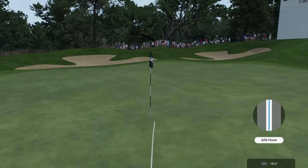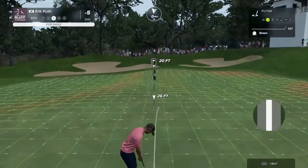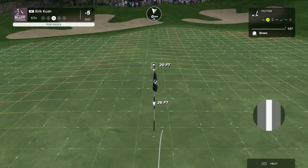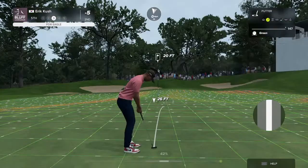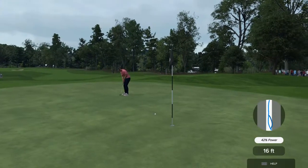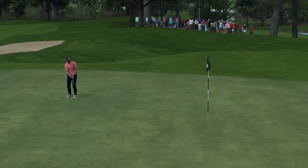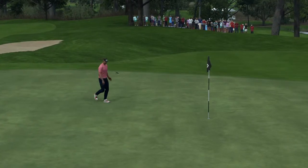Putting for eagle here. Oh, what a great stroke. For eagle. Oh, how handy is that? Move him into top spot.